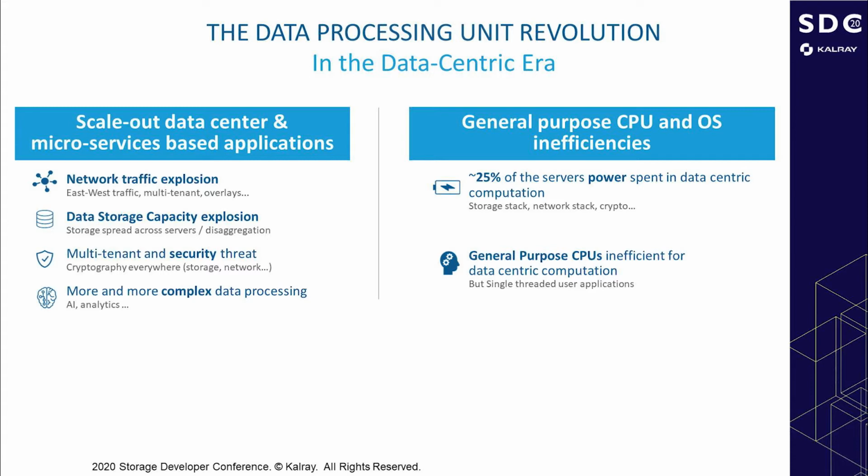Another effect is a security threat. Because of the multi-tenant approach, cryptography is everywhere, and security is no more a question of data center boundaries. We have to manage security everywhere in the east-west direction, both in the storage and the network. And finally, we have more and more complex data processing. It's no more a question of packet encapsulation or firewalling, but we now have to perform some AI and analytics on data flowing, and more complex processing.